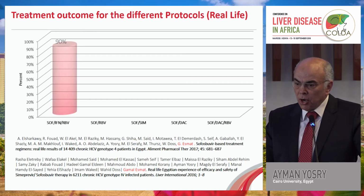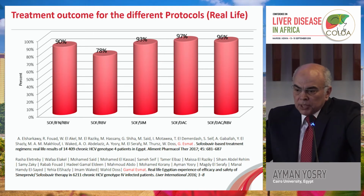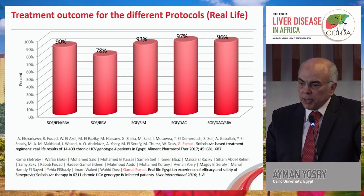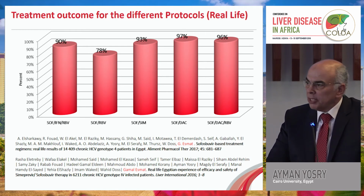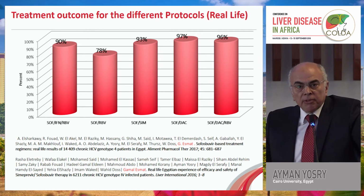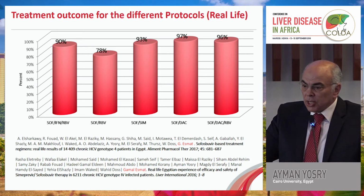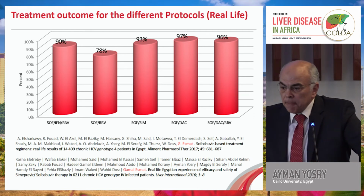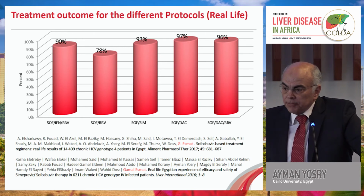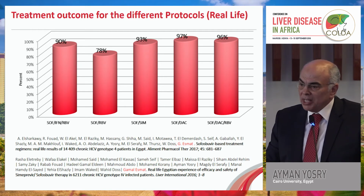And this is a summary of the cure rate for the different regimens that have been used in Egypt. SOF plus interferon plus pegylated interferon plus ribavirin achieved a 90% cure rate. SOF plus ribavirin is 78% cure rate. I'd like to draw your attention here that at that time we used ribavirin in the interferon-ineligible patients who were cirrhotic patients, patients with advanced fibrosis. So this explains the low cure rate in these patients. The results of SOF-SIM were 93%. The cure rate with SOF-DAC was 97%, and the cure rate with SOF-DAC and ribavirin, which was used in patients with advanced fibrosis, was 96%.